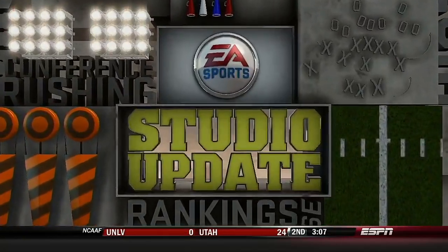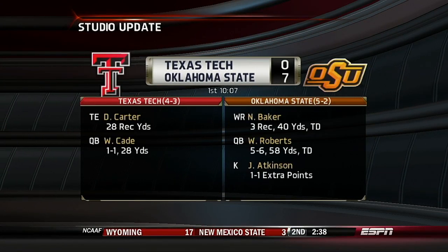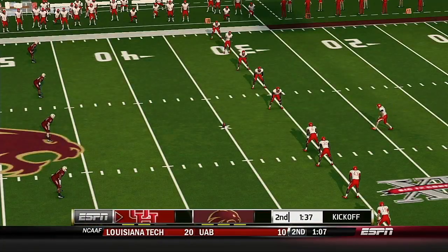Let's get the latest now from Reese Davis. Let's check in on some Big 12 action. And for Oklahoma State, an aerial strike gives them their first score. Oklahoma State leads it 7-0. Thanks, Reese. 21-3, our score here.